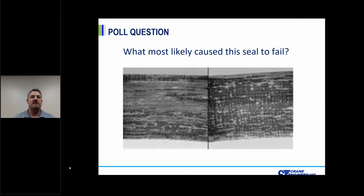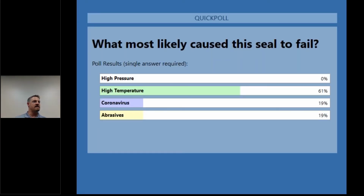So I want you to look at that picture, and I want to know what most likely caused that seal to fail. You're looking at a seal face there, and we're going to throw up a few options, but what most likely caused that seal face to fail?